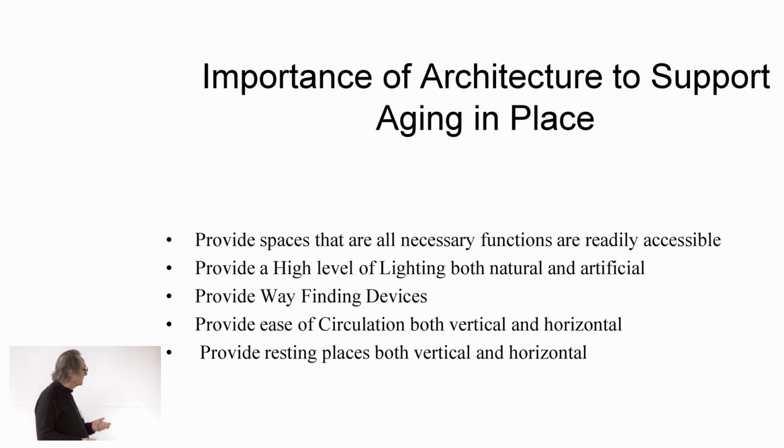But the importance of architecture, a few things that are necessary for aging in place is provide spaces that all necessary functions are readily accessible. And that means that cabinets in kitchens, bathrooms should be easy to reach, easy to find. Handrails around the apartment, including bathrooms, are important. The next item that's very important is lighting. And I can speak to this because I'm probably the oldest person in the room, but lighting is very important to provide the way to move.